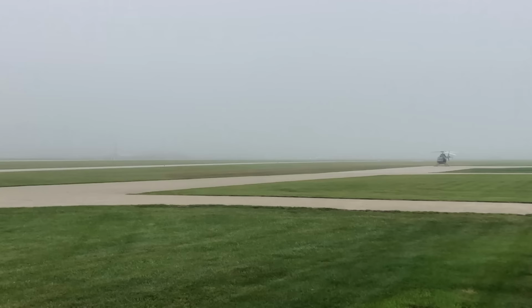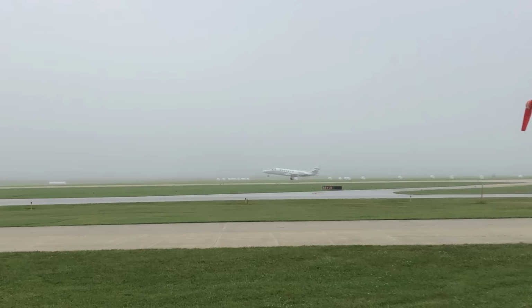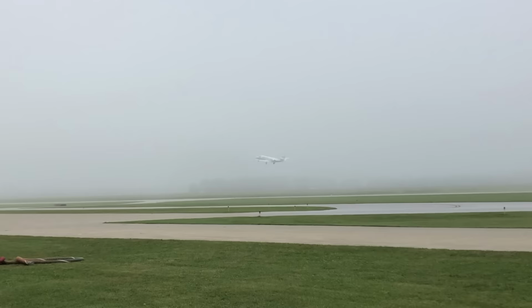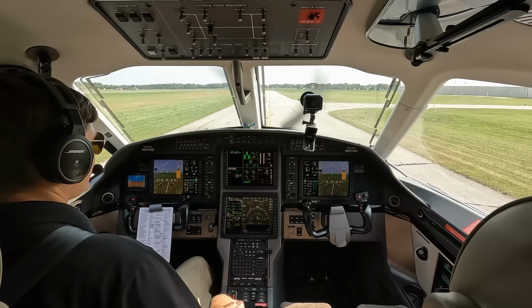I hear one coming. It's coming. But today it's great. And Lancaster looks good, so it looks like it should be a good flight. Glad to have you guys aboard.